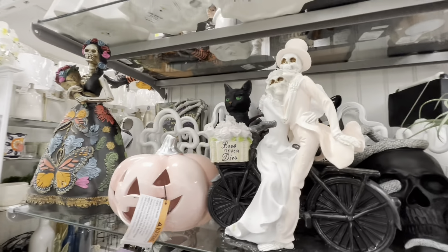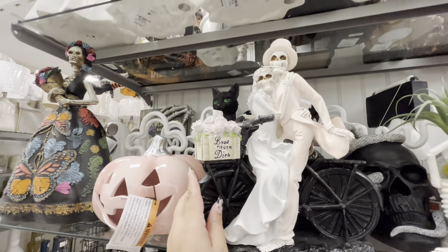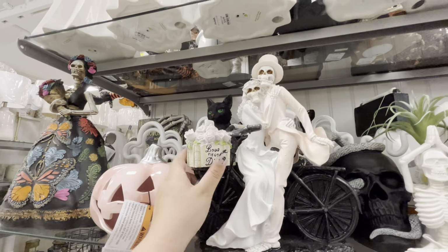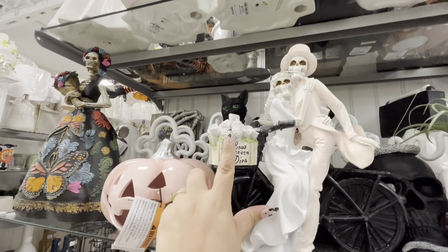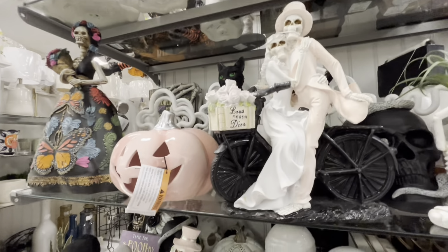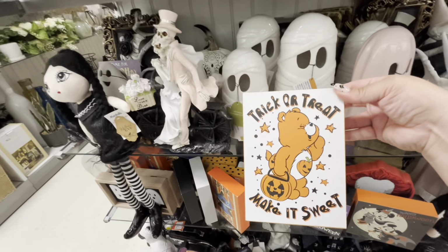Everyone, welcome back. We are at Marshall's. They have this new couple dressed in pink. I don't think we've seen this one. For $16.99, Love Never Dies, with the roses on their basket. And then they have this Care Bear. He's cute. I haven't seen this one.